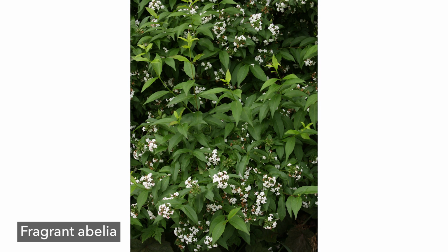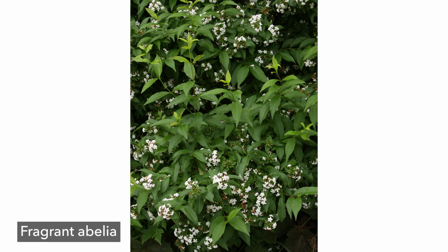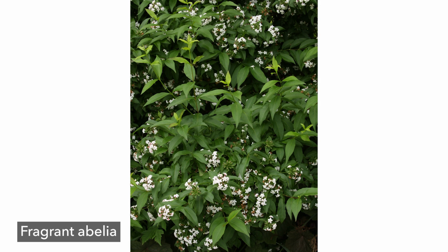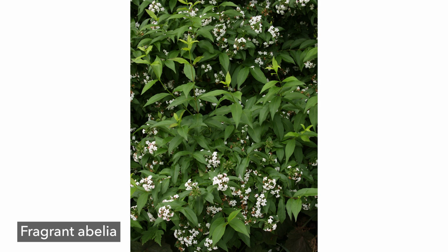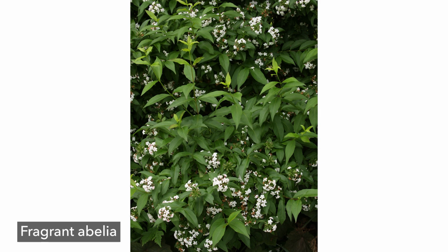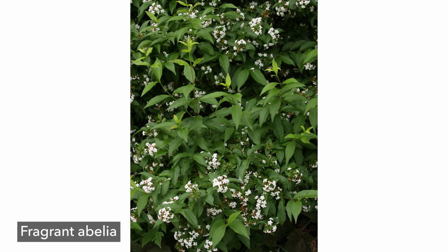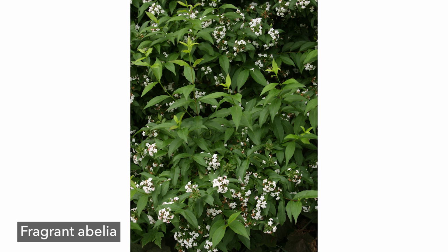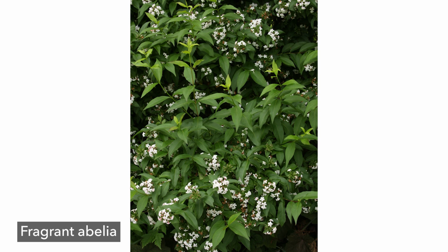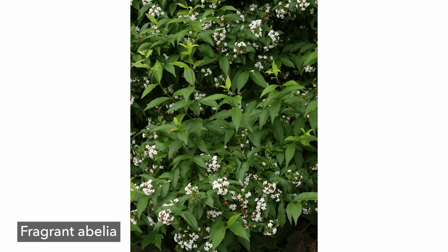And as you can guess from its common name, it has fragrant flowers. It's known for its fragrance. So it blooms for a period of about 2 weeks in mid-spring, and it will depend where you are when that happens. And it starts with pink buds in terminal clusters that open out into these beautiful tube-shaped pinkish white flowers. And when it's in bloom, you can smell this from the other side of the garden.